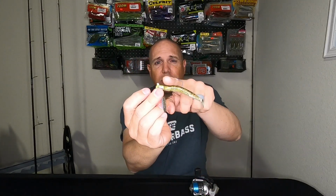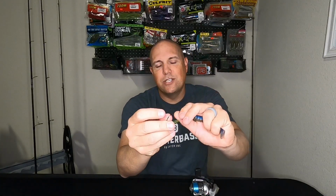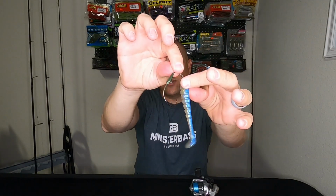If you do have a lot of tree limbs or underwater sticks and stumps, this is not good to use because that hook is exposed. There's nothing preventing that hook from getting stuck. So instead, find something like this, which is a wide gap hook with a screw lock, and you're going to screw that into your swim bait and then rig this weedless. This will allow you to fish it around lots of cover, structure, etc. without getting hung up a lot.